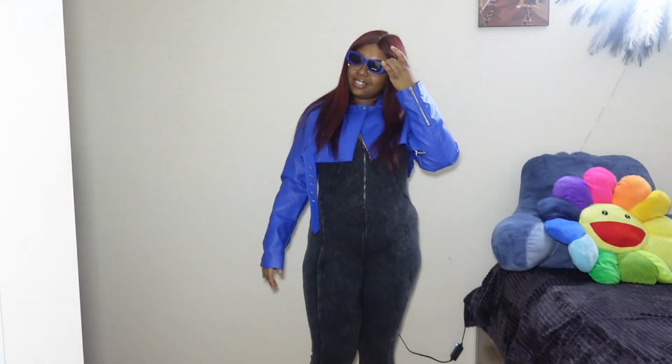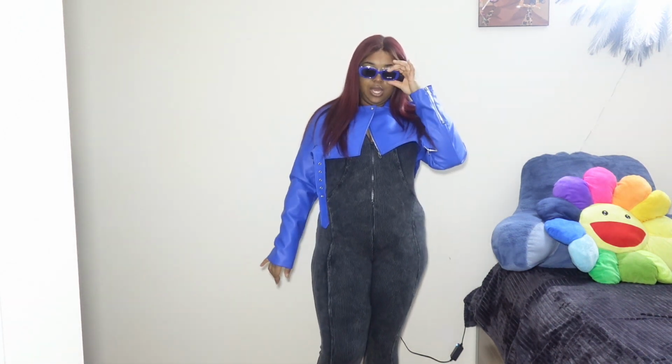When y'all was kids and y'all wore glasses, did y'all ever used to stack y'all glasses on top of your glasses like this? Did y'all ever do that? I might do that like once or twice.